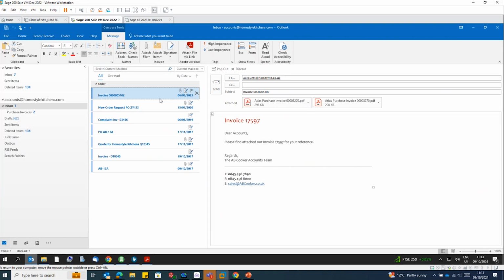If you are receiving them in hard copy, don't worry. We can still scan them into the portal. There's not a problem there. But if I run with the majority, or what I assume would be the majority, I have potentially received a couple of invoices this morning from my supplier. Dear accounts, please find attached our invoice for your reference.